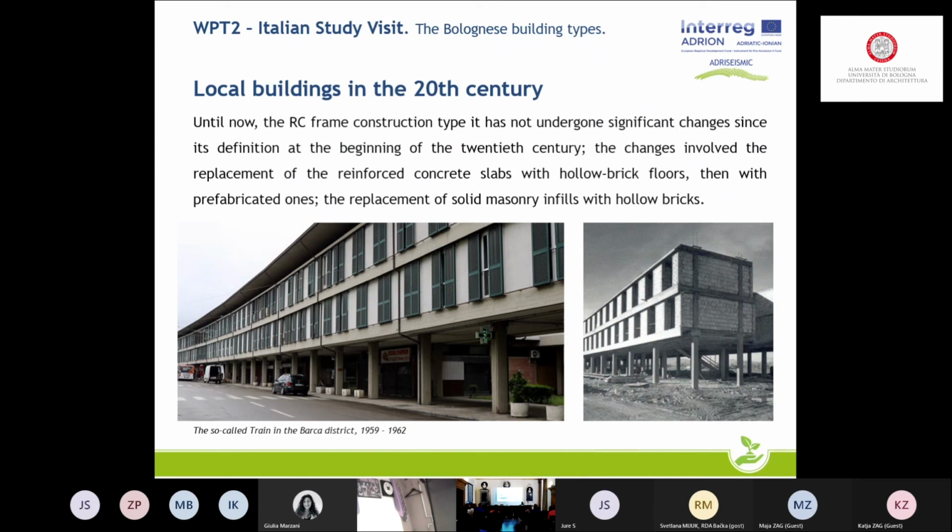Until now, the reinforced concrete frame construction type has not undergone significant changes since its definition at the beginning of the 20th century, as I showed you. The changes involved only the replacement of reinforced concrete slabs with hollow brick floors, so floors using brick and concrete, and after with prefabricated ones. Also, we can see the replacement of the solid masonry, so full bricks, with hollow bricks, so bricks having voids in their mass.